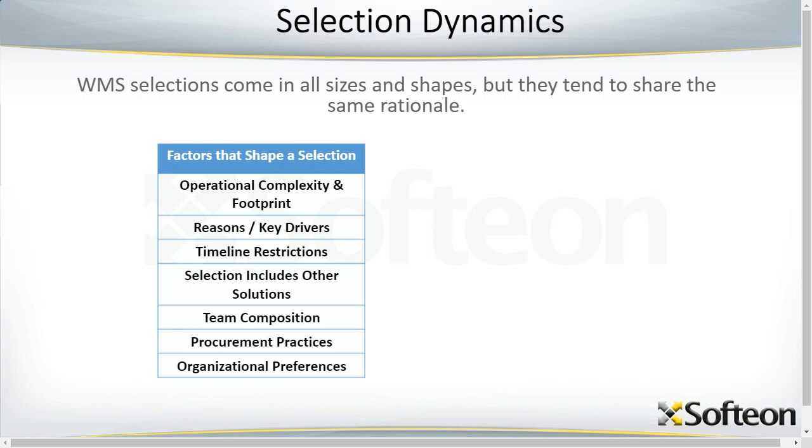The reasons and the key drivers behind doing a WMS selection will shape it. Are we doing it to simply improve our efficiency in an existing facility or support a new, highly automated facility? Are there any timeline restrictions that must be met within the selection process? Not necessarily by getting the selection done, but I need to implement the new WMS by a date certain. Or am I looking for any other solutions, such as a distributed order management, labor management, or warehouse execution system, along with the WMS?